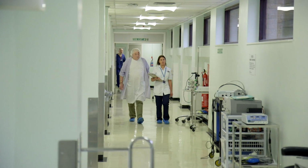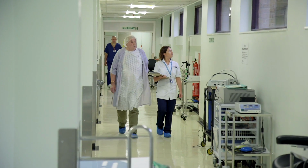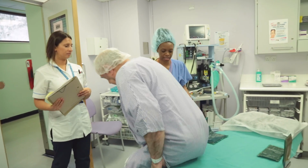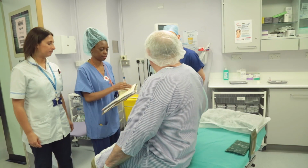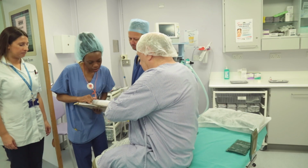When it is time for your surgery, a nurse will escort you from the ward to the anaesthetic room, which is next to the operating theatre. This is where you will receive your anaesthetic before going through for your operation. Here, an anaesthetic assistant will introduce themselves and check your details again.